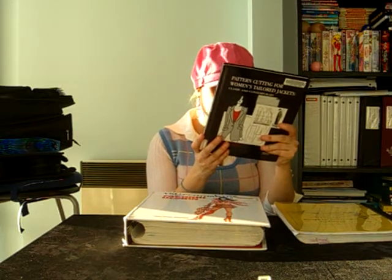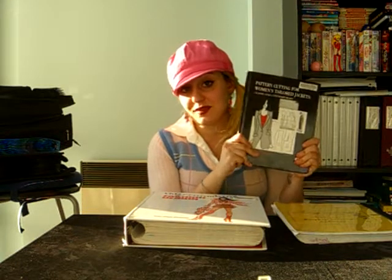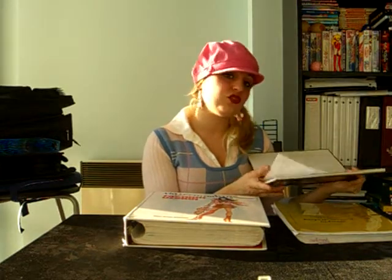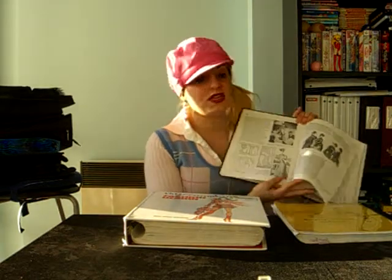It retails for, I don't actually know how much it retails for because it doesn't say. But yeah, this book can help you. Now this is for everything. I think it's for block and for pattern, so this is pretty good, and it's got some costume history in it too, so that's pretty neat.